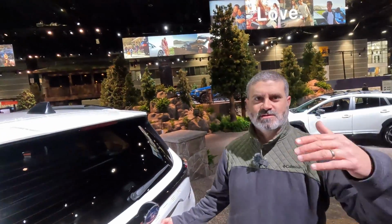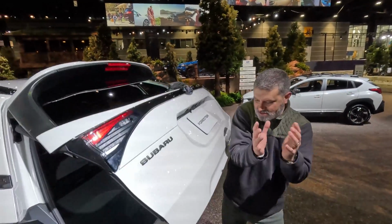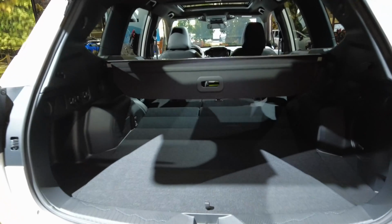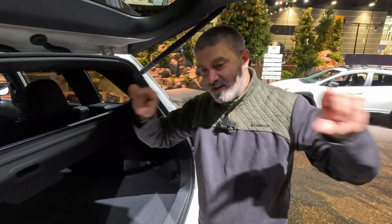We're not really in the wilderness. Let's get into the Forester, even though we're in the forest wilderness. Right. So, automatic hatch, which is nice on this particular trim. This is a sport trim, by the way. Now, mind you, this is a prototype vehicle. They made it very clear on the dash: prototype.